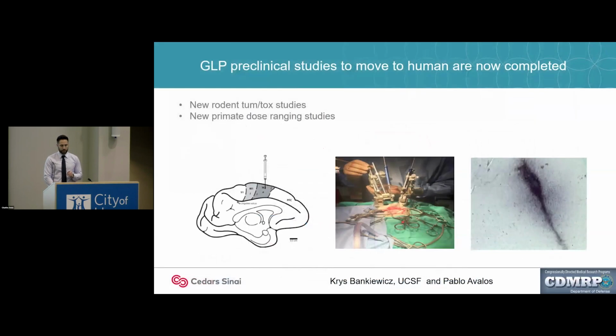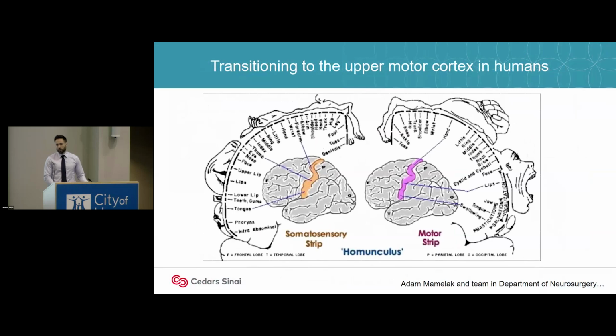So that took us to do our IND enabling studies. We did non-human primates to show that there's no effect in the hand region, and that we have cell survival. And why are we targeting the hand?